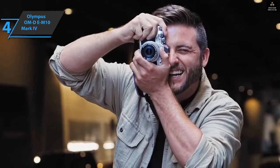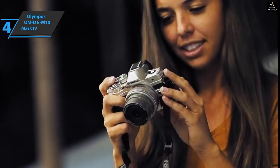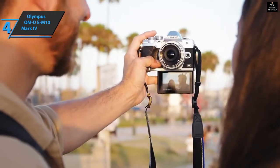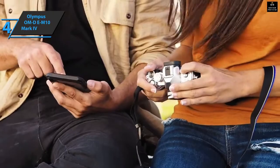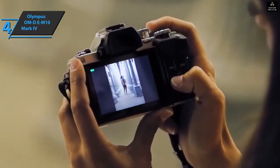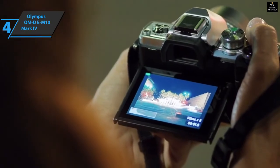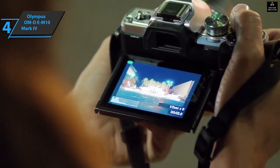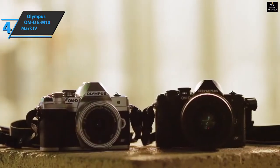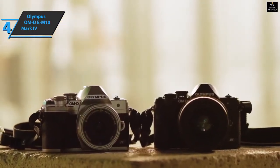If we had any criticism, it would be that we would love to see a microphone jack paired with 4K video capabilities and a rotating screen. Whether you're a smartphone enthusiast looking to switch to a camera that can capture high-quality family shots, or just looking for a lightweight camera to take with you on trips, the Olympus OM-D E-M10 Mark IV might just be your ideal match. For the listed price, you can't beat this one.